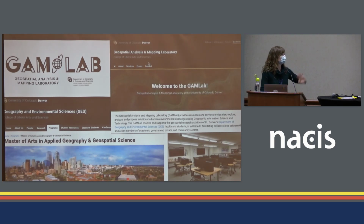So the GAM lab is what we call it. It's the Geospatial Analysis and Mapping Lab. I'm in the Geography and Environmental Sciences department, which is great. I love being in geography. And we have several master's programs. We have a very large master's student population, which is great. And one of our masters is the Applied Geography and Geospatial Sciences.